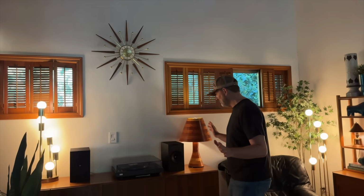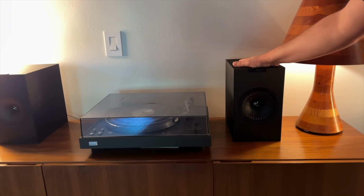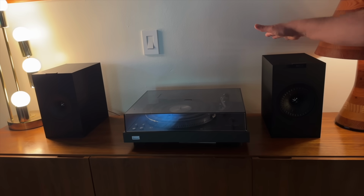Right, so here's what I got. I got these two speakers. These are like a $350 pair of speakers. Paid $160 for them. Hey, that's like half price. Yeah. That's a pretty good deal. Yeah. And they work great. Yeah, they work great. We'll do a demo here.